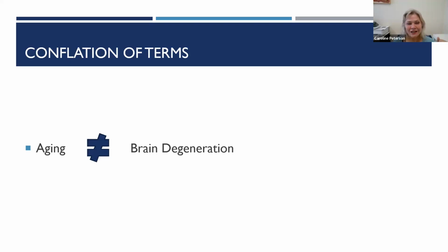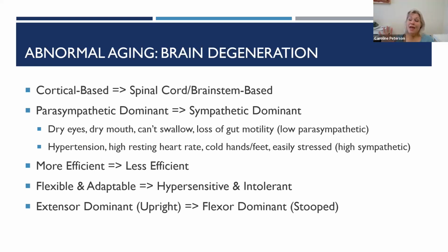So, big thing here, there's a conflation of terms. Aging does not mean brain degeneration. Normal aging has very little brain degeneration. But you've got to do the right things to nourish and nurture the brain and the body in order to have normal aging and normal brain function. Now, abnormal aging is brain degeneration. I'm calling it. It's abnormal aging. Abnormal aging is brain degeneration. That is what we have accepted culturally as normal, and I'm saying it's not normal.